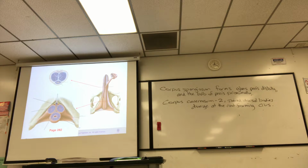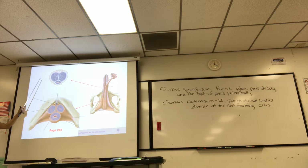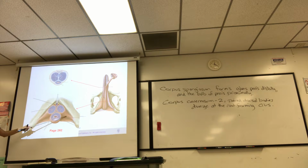To make a cross-sectional view, you get a different picture if you cut through the root versus the shaft. Okay? And so if you cut through the shaft, you get this view here. You should recognize the erectile bodies. There's a little bit of a deep penile artery there. This is the corpus cavernosum. And this is the singular corpus spongiosum.